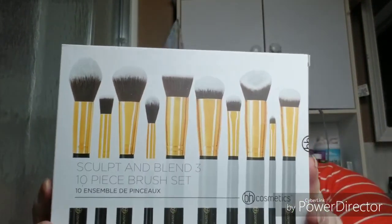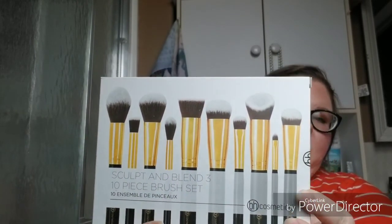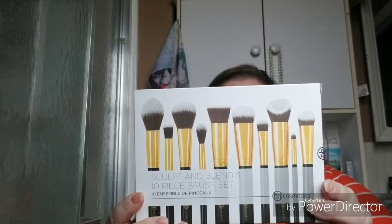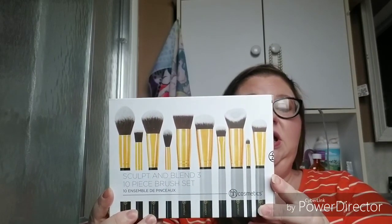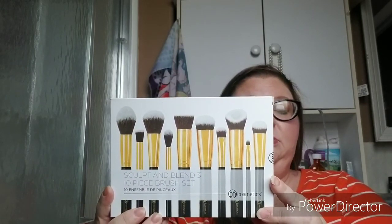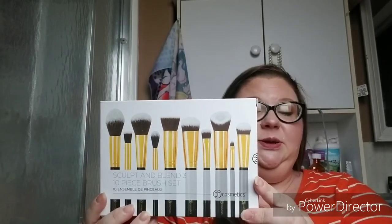I have a 10-piece sculpt and blend brush set. These are all the brushes that are in it. I'm not going to take them out and show you so that they're not compromised. It's going to come to you sealed like that, but that's the picture. There's a tapered face brush, a blush brush, a blending definer brush, a contour definer brush, a large angled buffer brush, small angled buffer brush, a highlight brush, precision flat blending brush, a large shadow brush, and a lip brush. So this will also be included.